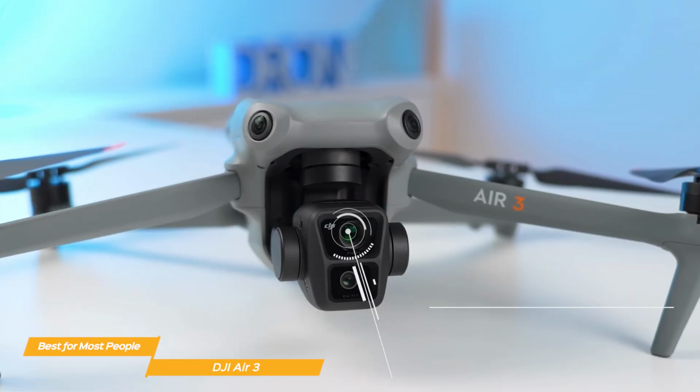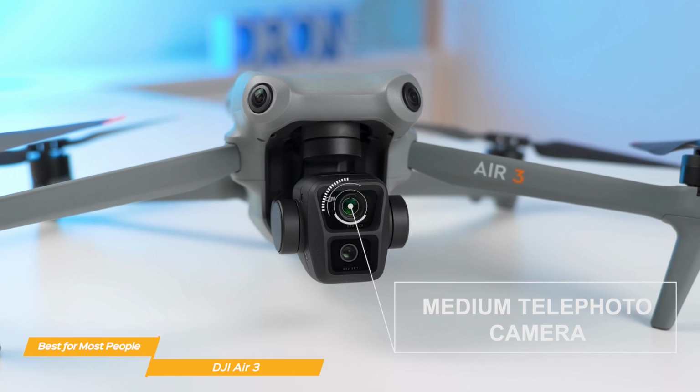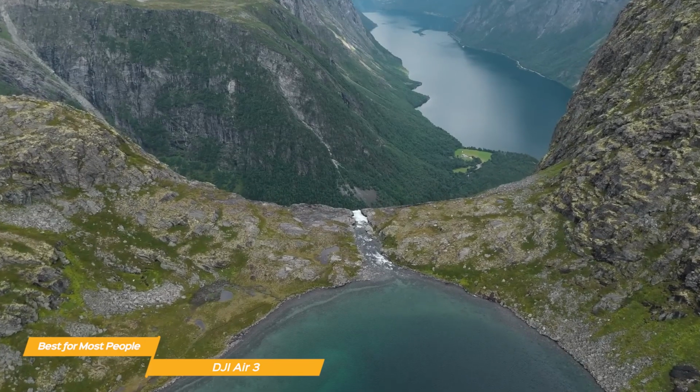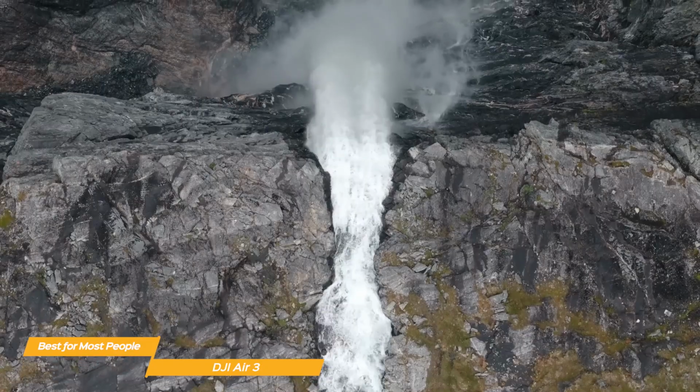The medium telephoto camera has a 70mm focal length and 3 times optical zoom. It's similar to the camera found in the Mavic 3 model. It employs the same concept, but with lesser hardware, as you might have guessed from its lower price point.